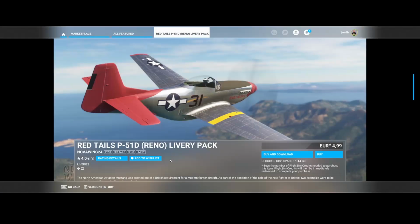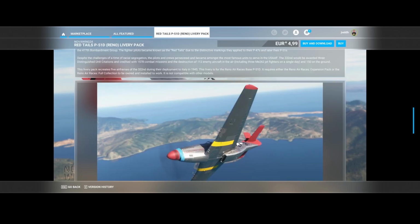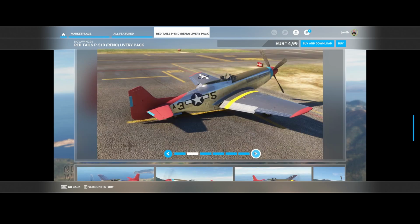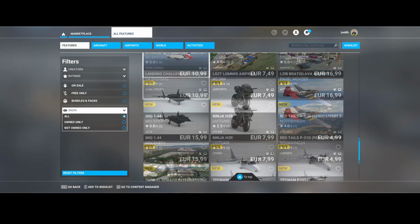Then Nova Wing 24 has released the Red Tails P51D Reno livery pack. So this is indeed for one of the Reno aircraft. It requires you to have the P51D, right? So either you need to buy the complete expansion pack or you need to have, I would say, this aircraft, which is also available as, I would say, a separate one, if I'm correct. And then you can enjoy this nice livery released by Nova Wing.